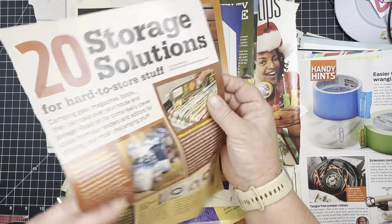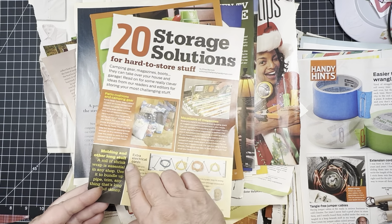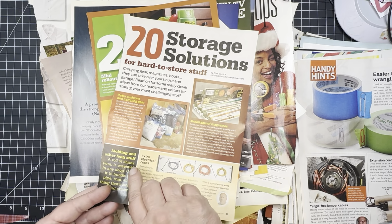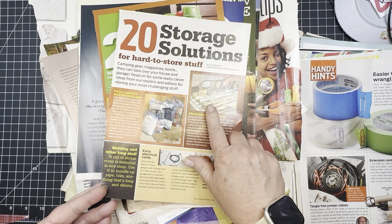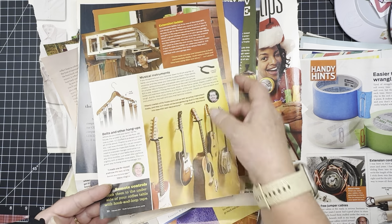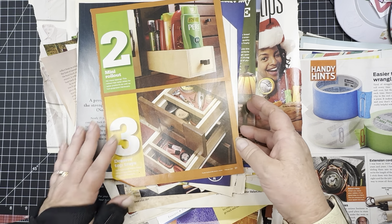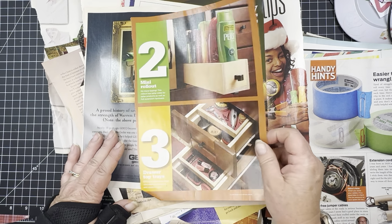This is me trying to organize. I can do both actually. Storage solutions. I would use the number 20. I think I could use this. This is me trying to organize my magazine stuff, and then this as a background piece. So I'm gonna start off with background, and then I'll go from there.